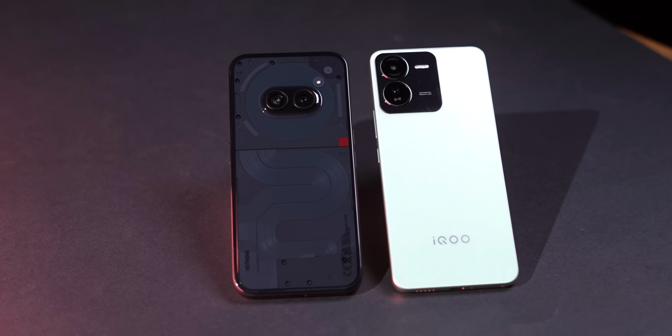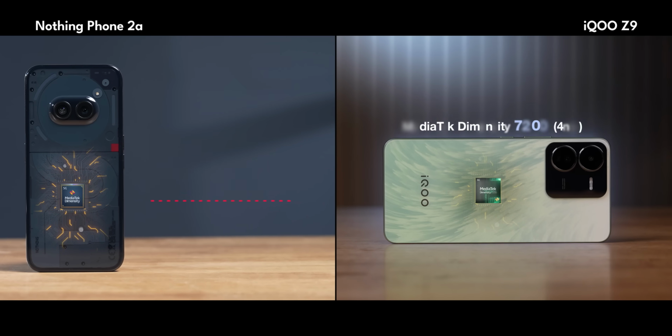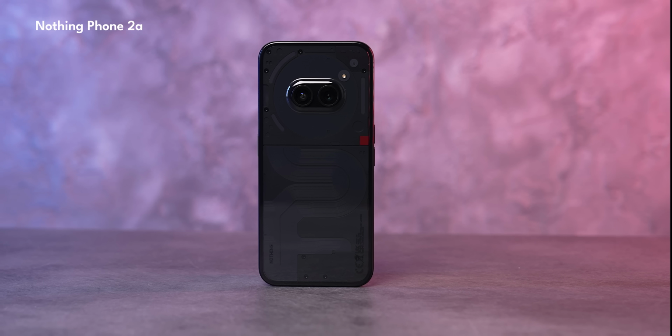You know what? That was very interesting to me. The main reason why you guys want a comparison between these two phones is because the iQOO Z9 at a much lower cost has the same chipset, right? I was like, let's do this. Let's find out if the iQOO at a lower cost is better than the Nothing Phone 2a, or should you spend more for the Phone 2a?